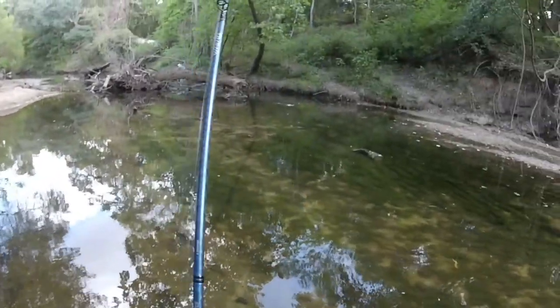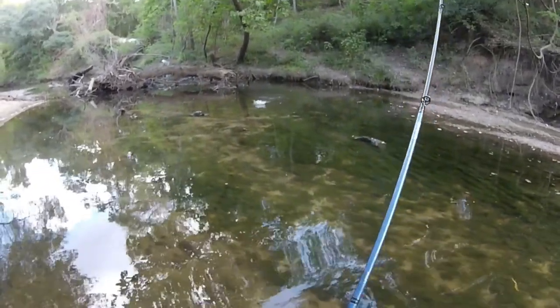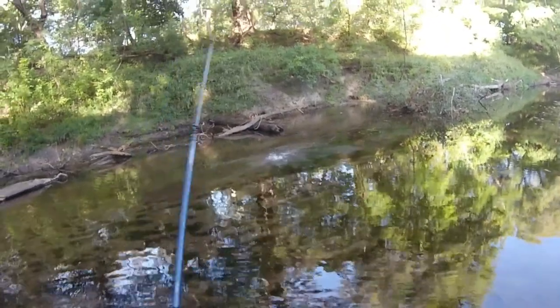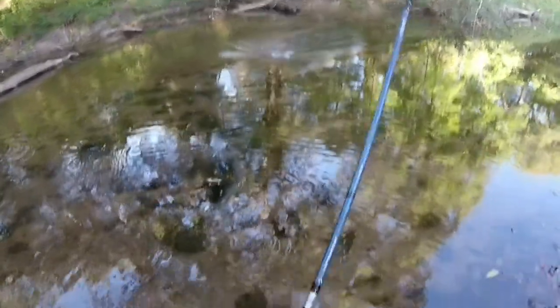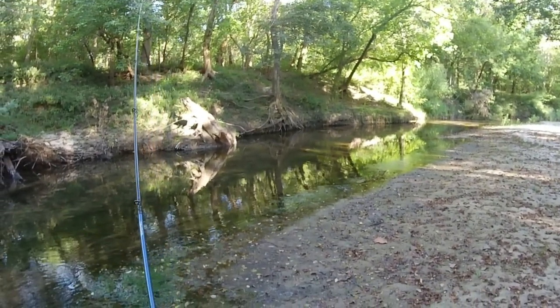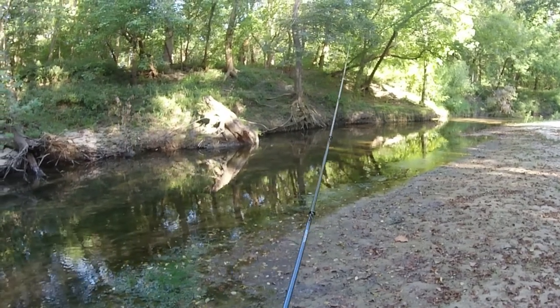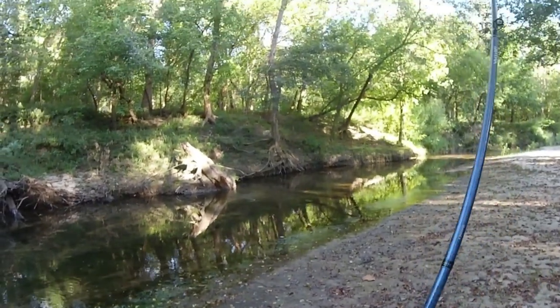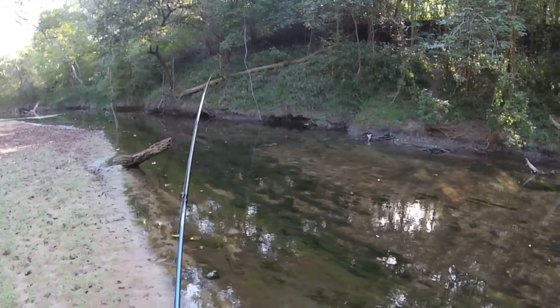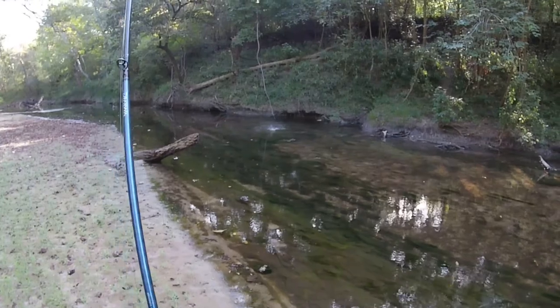Got him. As soon as it hit the water, something's chasing it. Oh, got one. Yeah. Oh, yeah. Got a nice one. Whoa, as soon as it hit the water, baby.